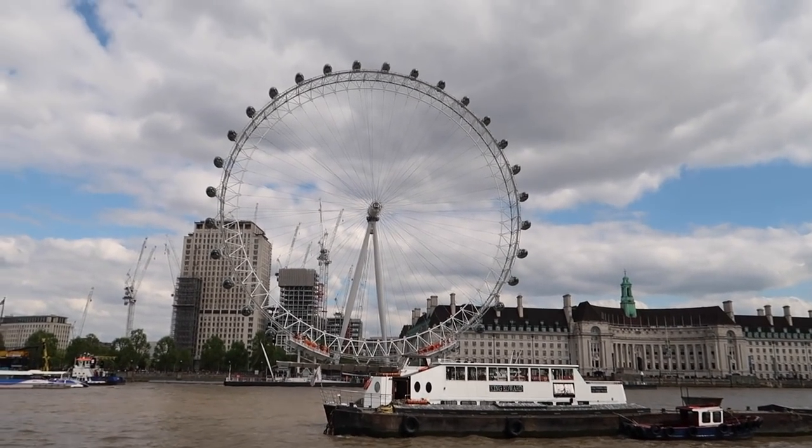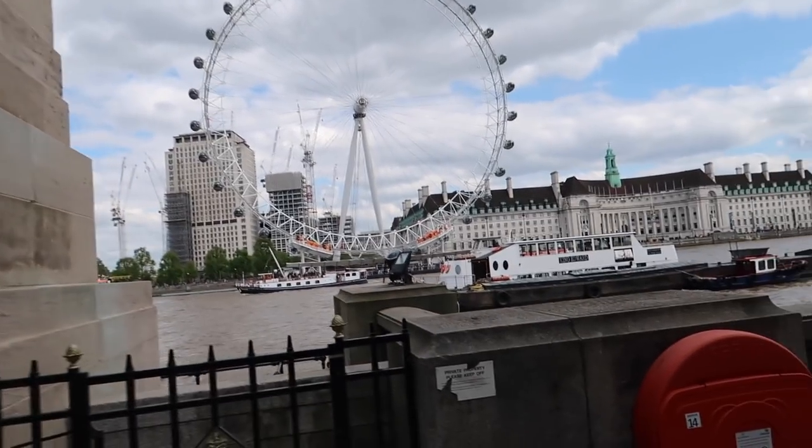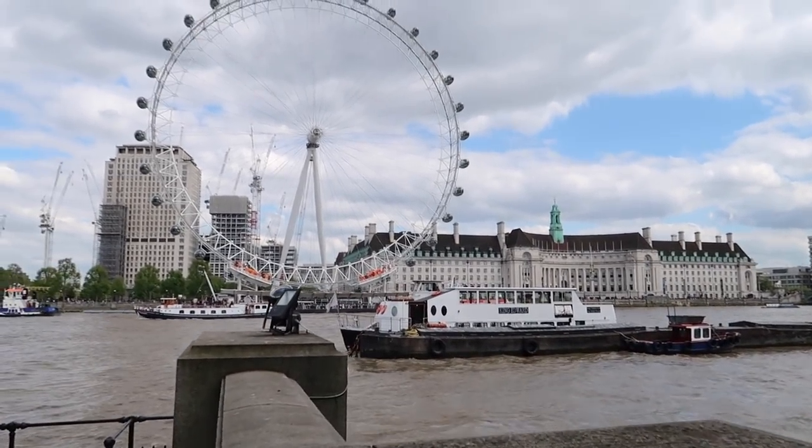Okay, if you want a good photo or video time lapse of the London Eye, this is the spot. And then across these bridges to get back to the South Bank. So this is the perfect spot to take pictures of the London Eye or selfies with the London Eye.